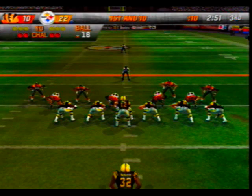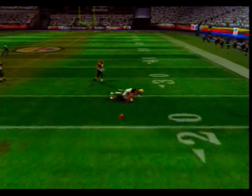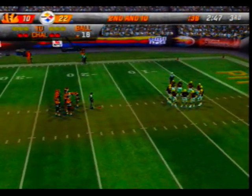Only one man back. Gets rid of it. Incomplete pass. Rowe whacks him, causing the incompletion. I'll tell you, there are plenty of guys in the league who take pride in making hits like that, especially when it causes an incompletion.